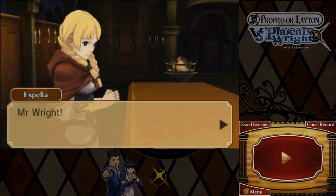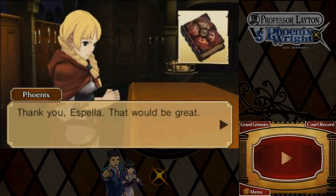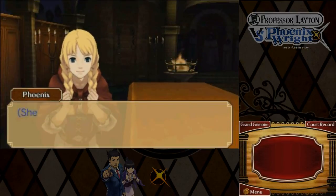Mr. Wright, I'll look for the information about that magic gem in the Grand Grimoire. Thank you, Espella. That would be great. Just leave it to me. She seems very happy to help.